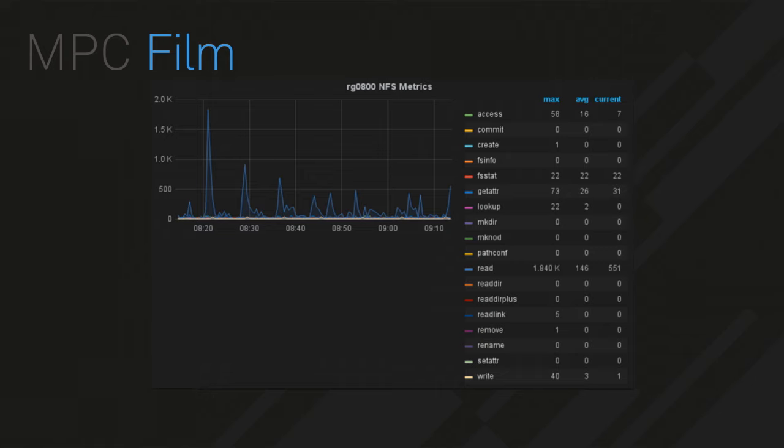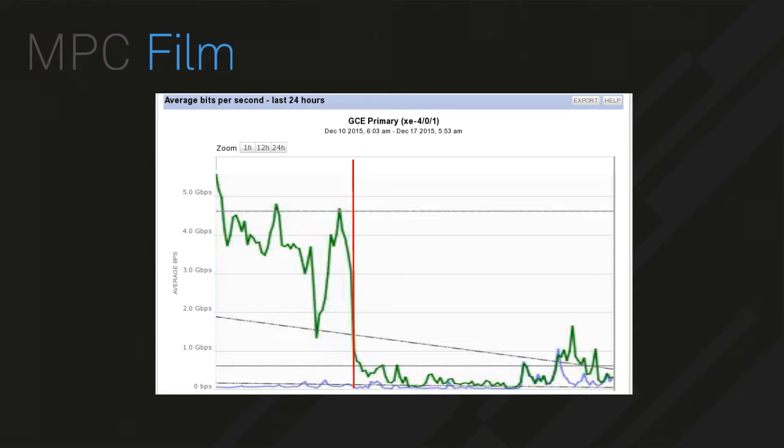Now this is really important because when you look at the performance of a renderer, they like to read a lot of data. That's due to the amount of texture, the amount of geometry, and just various different data types. So this was really important for us to put in place. The other thing that was important, as a consequence, was that we obviously had a huge drop in network traffic, with the red line marking when we had the Avere in place.